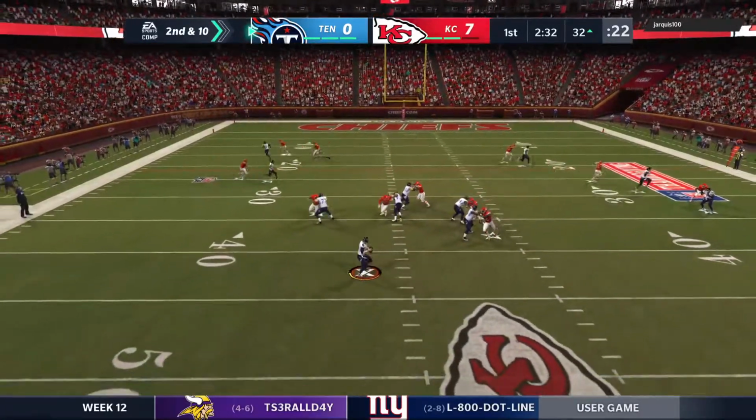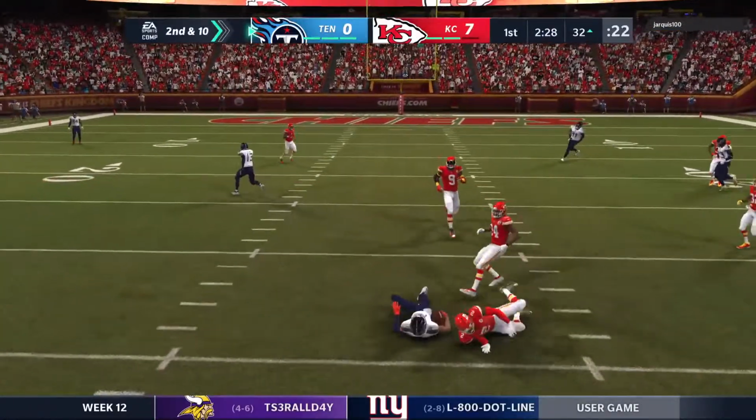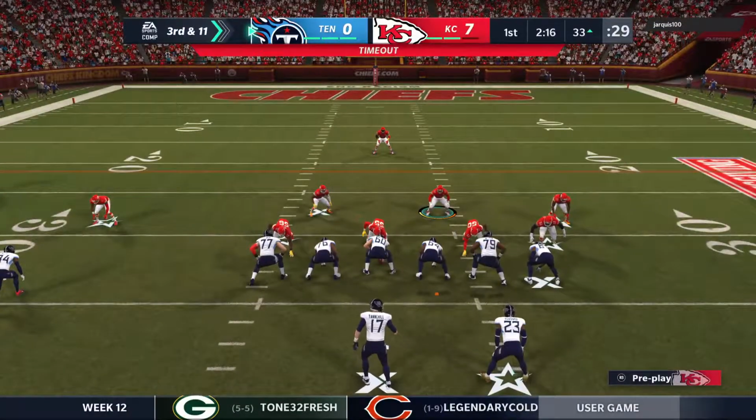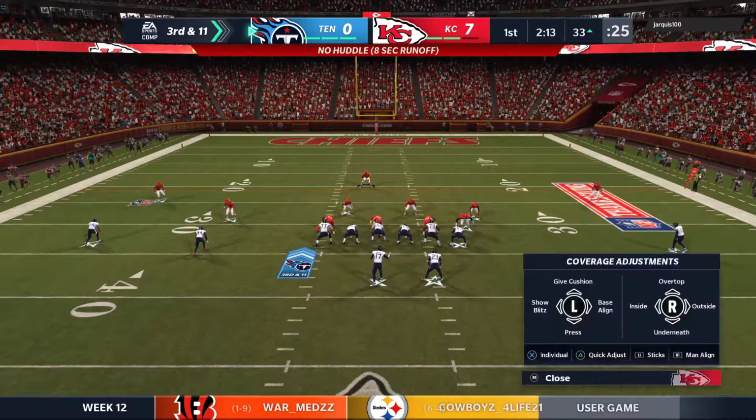To the air again, Tannehill. And this is caught off a deflection. And he went nowhere. Well, he went backwards, back to the 33. It'll go as a loss of a yard, so now they deal with 3rd and 11.